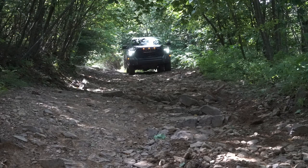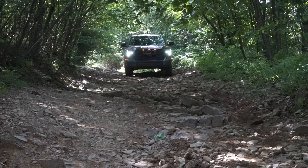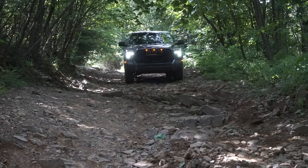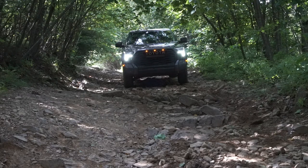This does have hill descent control. I think I'll try that. So, wow. I just activated it. All I have to do is steer. It's doing all the braking on its own. I'm at the slowest level because the camera really doesn't do it justice, but this is a pretty damn steep hill.